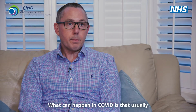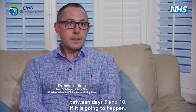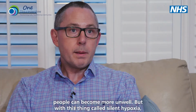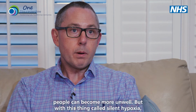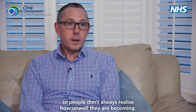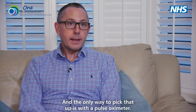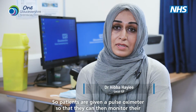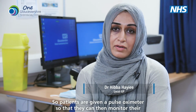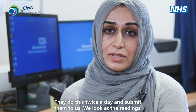What can happen in COVID is that usually between days 5 and 10, if it is going to happen, people can become more unwell, but with this thing called silent hypoxia, so people don't always realise how unwell they are becoming, and the only way to pick that up is with a pulse oximeter. So patients are given a pulse oximeter so that they can then monitor their oxygen saturations and their pulse readings. They do these twice a day and submit them to us.